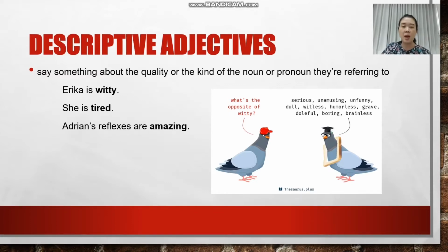For example, Erica is witty. She is tired, or even Adrian's reflexes are amazing. So the words witty, tired, amazing, or even some of the adjectives in the picture with those pigeons, like serious, unamusing, unfunny, dull, witless, humorous, grave, doleful, boring, brainless. Those have the opposite meaning of the word witty, right? Because the word witty is the positive way, you can say.